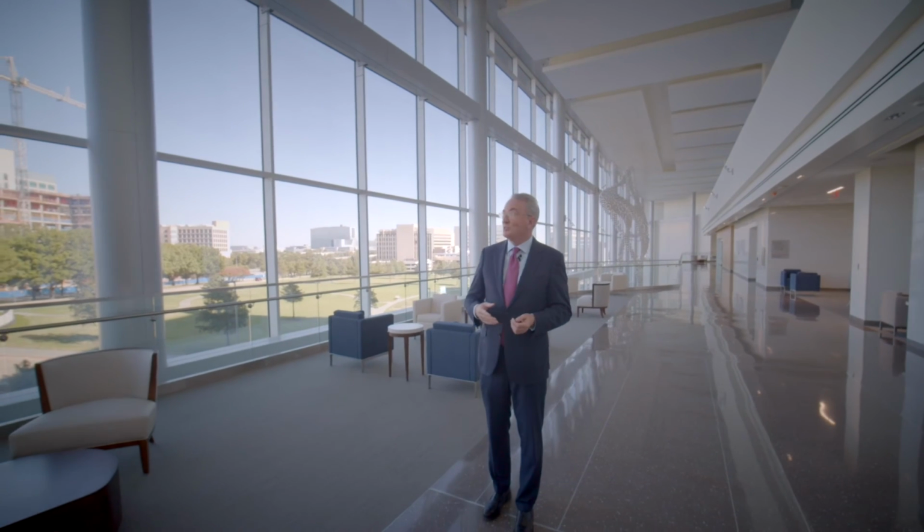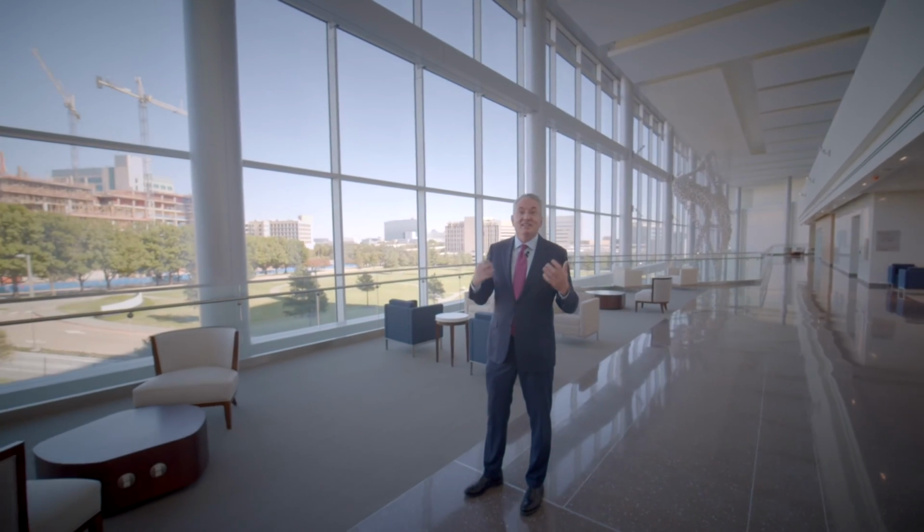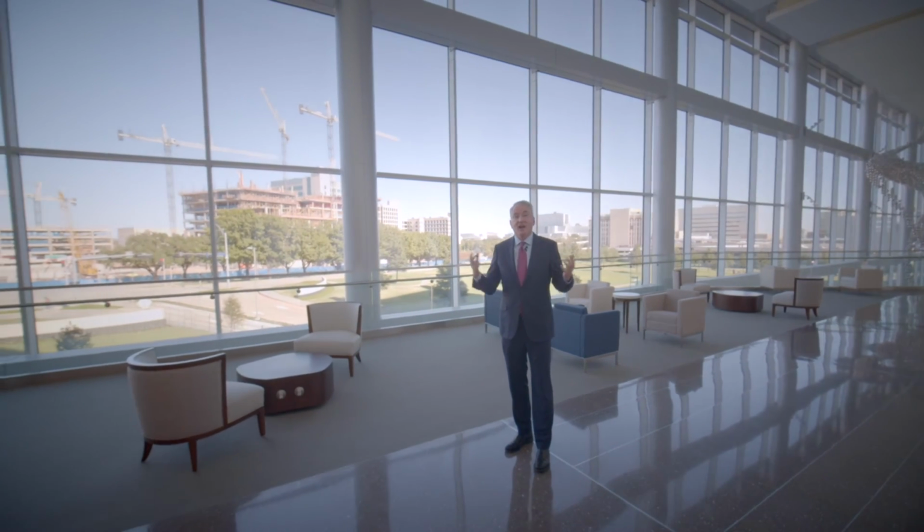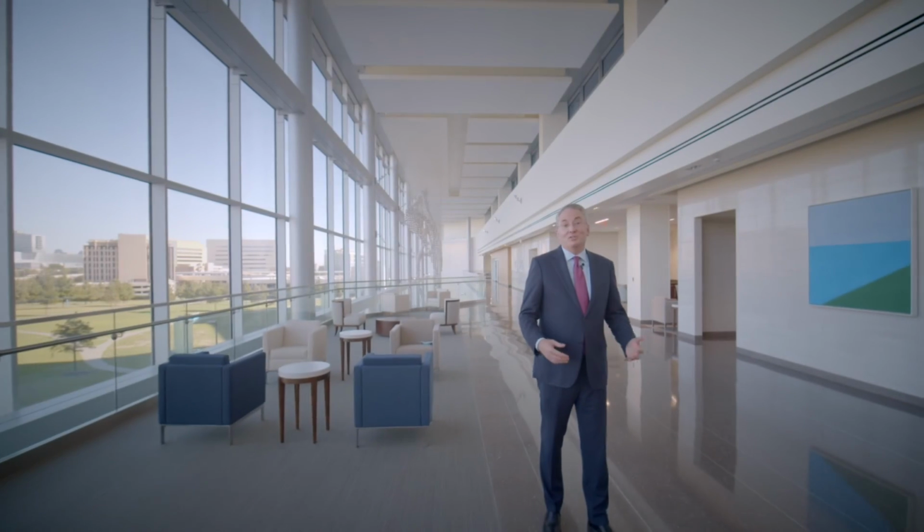And as we look to the future, you can look just across the street and see the next buildings as part of our clinical and research growth here at UT Southwestern, our new cancer center, and the first research building dedicated to the Peter O'Donnell Jr. Brain Institute. Thank you for joining the virtual tour.